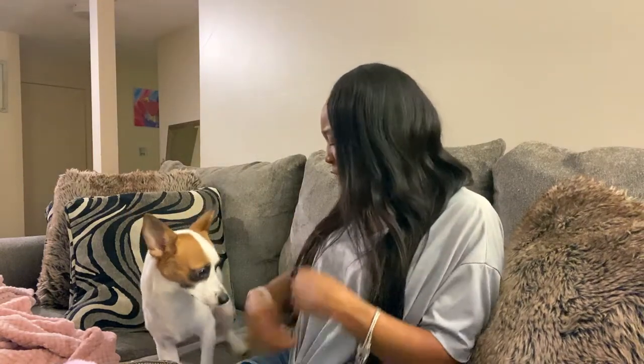Also, please excuse the mountain on my face, okay? I am aware that it is there. She is part of me for the next couple of days, and I have accepted her. I mean, she ain't cute, but she on me, so she cute. What are you doing? Stop, your nose is so cold and wet. But now that we have addressed it, let's move on.